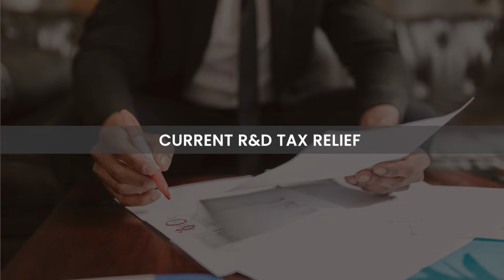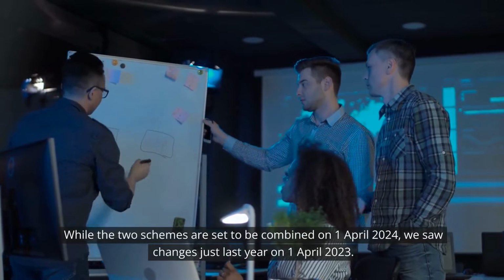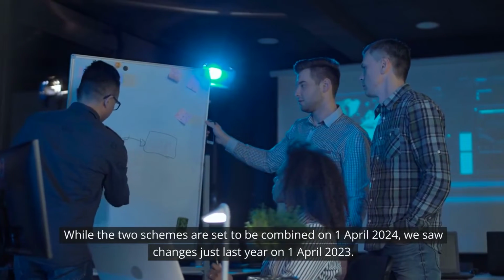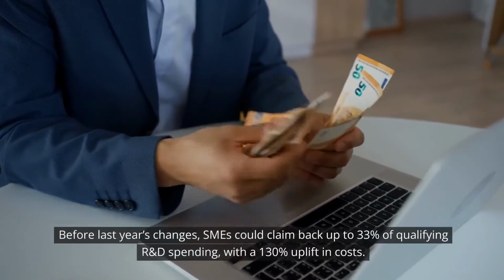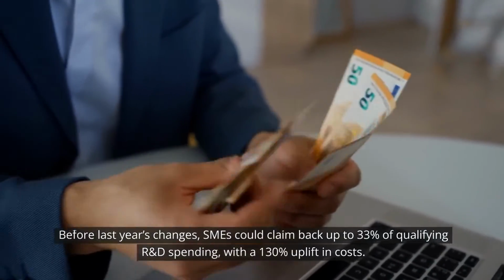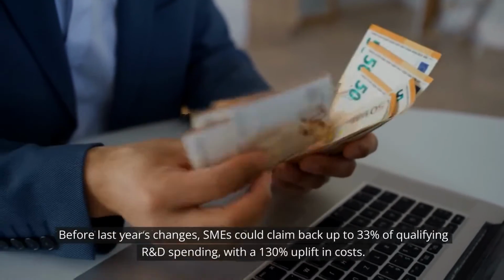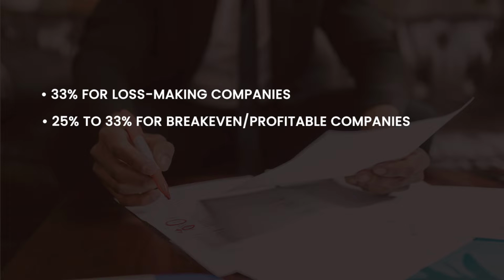Current R&D tax relief. While the two schemes are set to be combined on the 1st of April 2024, we saw changes just last year on the 1st of April 2023. These were summarised as follows. SME R&D tax relief. Before last year's changes, SMEs could claim back up to 33% of qualifying R&D spending, with 130% uplift in costs. The split was as follows. 33% for loss-making companies, 25% to 33% for break-even/profitable companies.